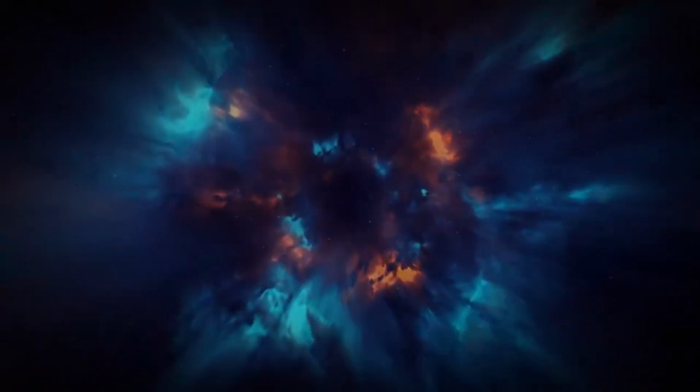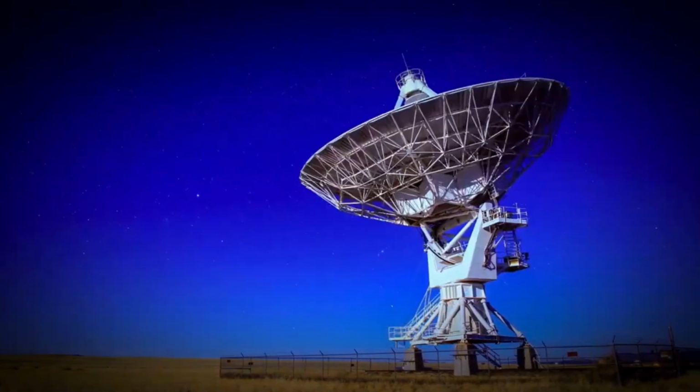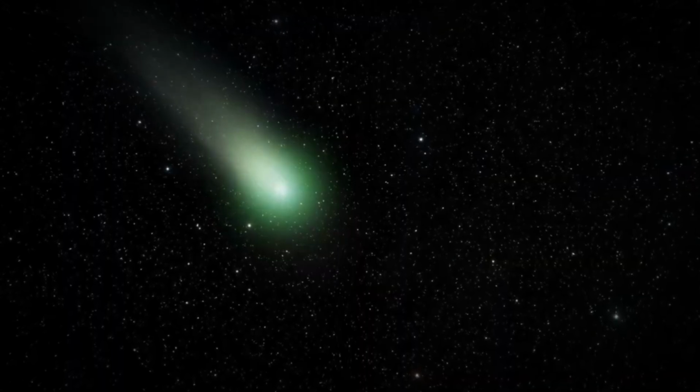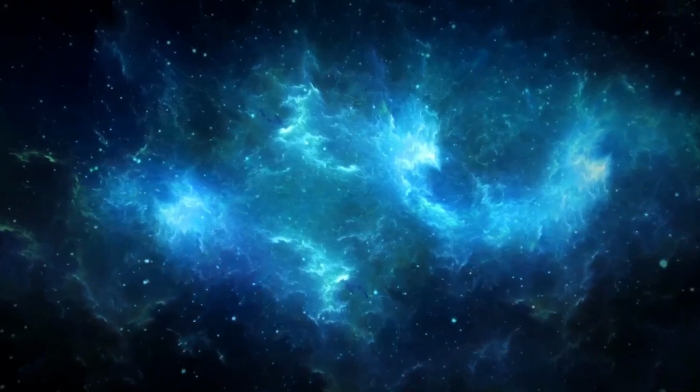Since its deployment, it has begun to fulfill its promise, delivering breathtaking images and data that are reshaping our understanding of the universe. Its early achievements include capturing the most detailed views yet of distant galaxies, observing the atmospheres of exoplanets, and looking into dense cosmic dust clouds where new stars and planetary systems are being born.